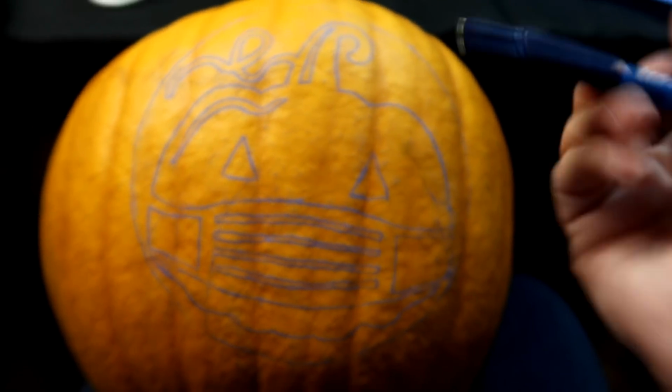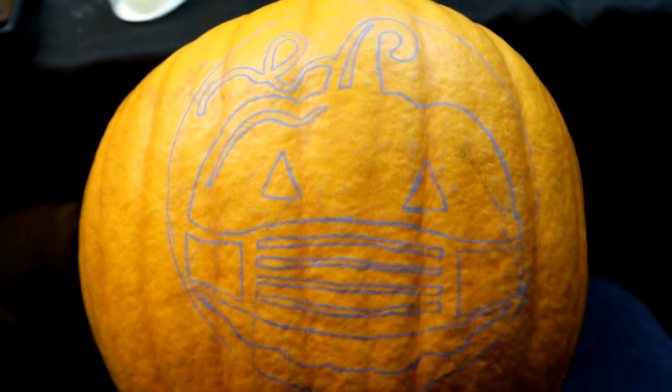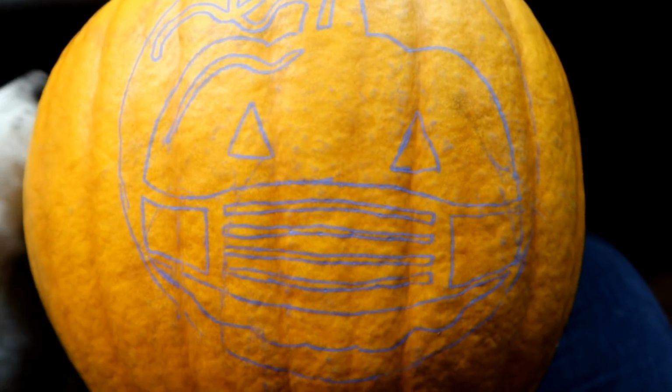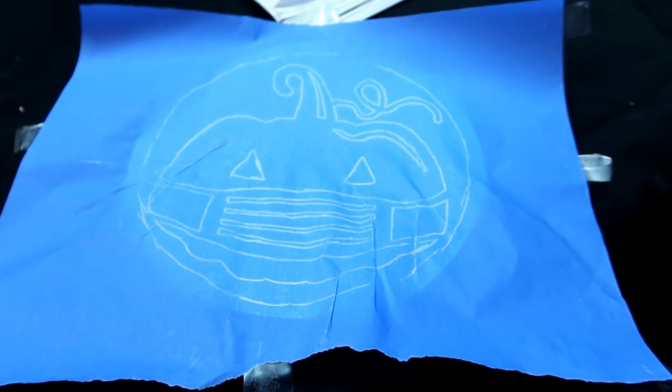If you really have time, you can go back through and trace it again with a pencil or a pen, but that doesn't seem to make any sense to me. Just be careful when you do it. Start at one side and work your way around. None of this is a cut through. This is a completely shaded pattern, and that's what the transfer paper looks like afterwards.